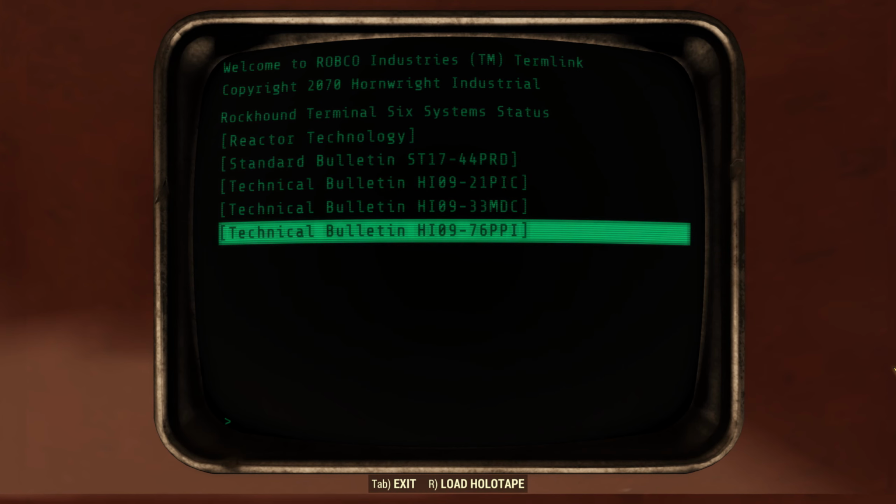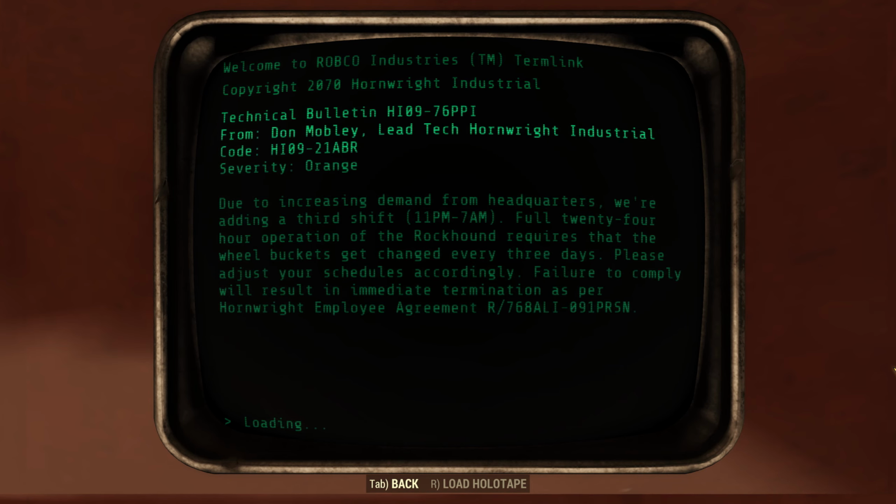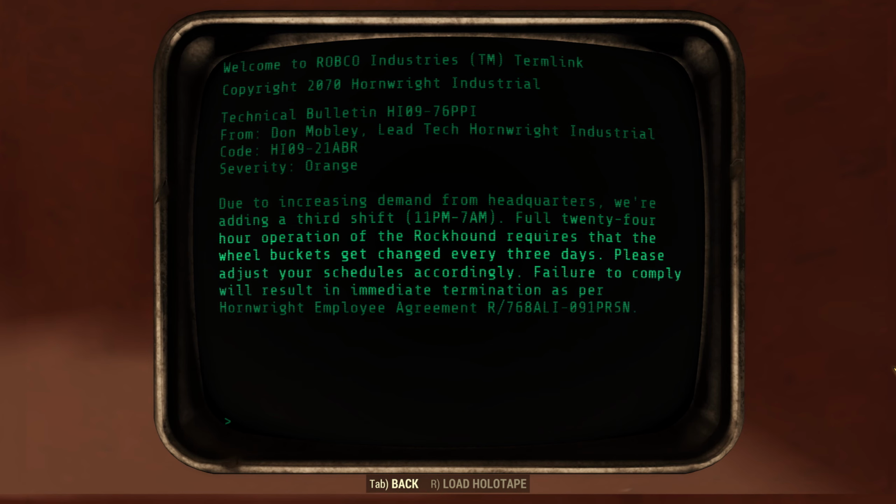Technical Bulletin HI09-76 PPI. Again from Don Mobley. Code, this is strange. The codes all seem to be either the same one that's actually mentioned in the subject, or this one repeats the first one, I think. Anyway, severity, orange. Due to increasing demand from headquarters, we're adding a third shift from 11 p.m. to 7 a.m. Full 24-hour operation of the Rockhound requires that wheel buckets get changed every 3 days. Please adjust your schedules accordingly. Failure to comply will result in immediate termination as per Hornwright Employee Agreement R/768-ALI-091-PRSN.